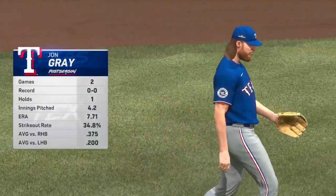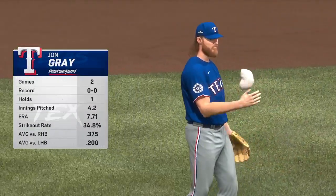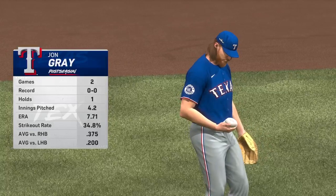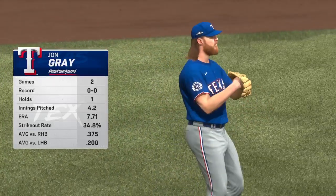Back now to start the bottom of the fifth, and taking over on the mound, John Gray. Well, they didn't get much length out of their starter in this one, so they've got a lot of outs to eat up in that bullpen. I think they'll look for some length out of him right here if they can get it.